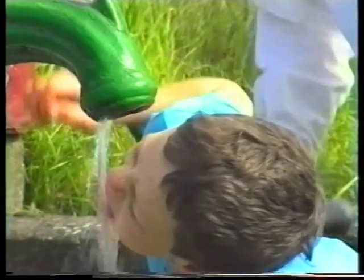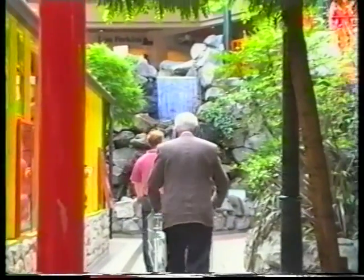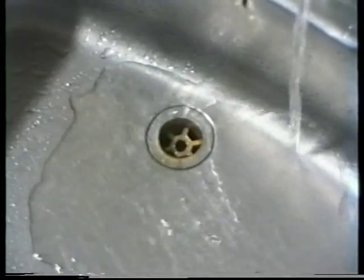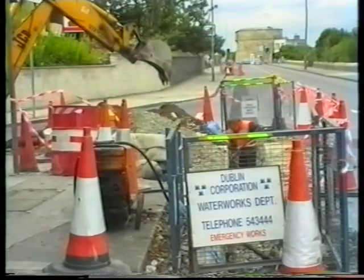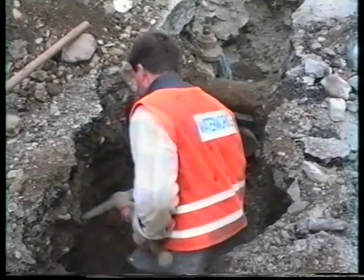Water. Vital for life, essential for living. We create an artificial environment around it that mirrors nature itself. To provide this flow of water, we rely on a vast network of pipes and drains. Planned and laid by professionals, this maze supplies all our water needs.